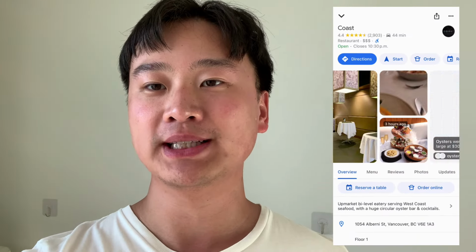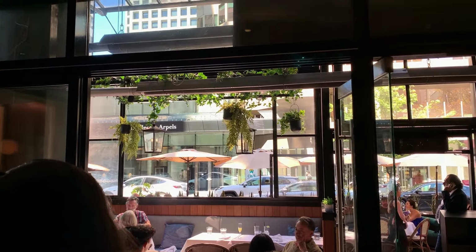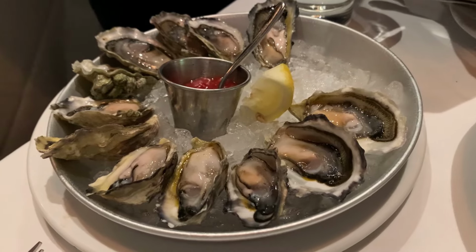Yesterday, my girl and I went downtown Vancouver to this restaurant called Coast for their happy hour menu. We had some beef tartare, we had oysters. The oysters are huge, by the way. If you guys haven't tried oyster yet this summer, make sure to go give them a try.